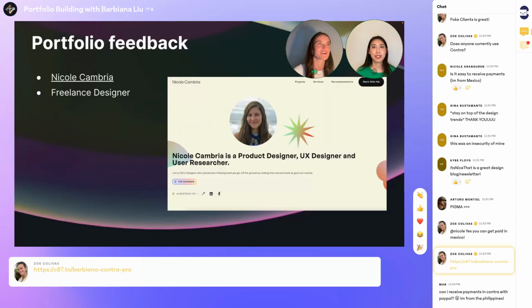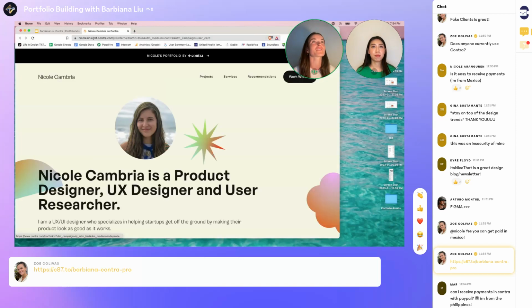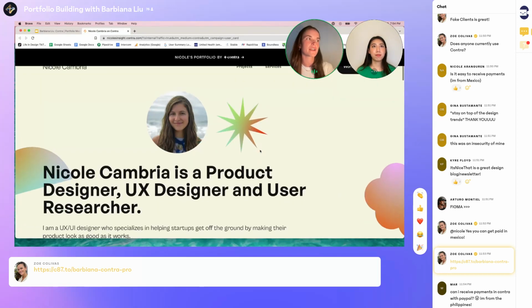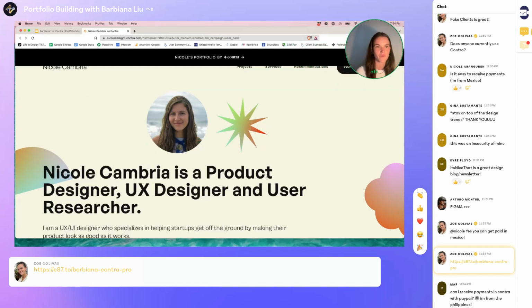Yes, love this part. So if anyone has a portfolio that they've dropped in the chat, we will potentially pull some of those up. In the meantime, we're going to open one while we review some of the others. But again, if you want your portfolio reviewed, feel free to drop it in the chat here. So I will open up this one for you. I just need to go full screen right now. And yeah, Barbiana, if you just want to share any feedback that you might have that could be constructive here for Nicole.